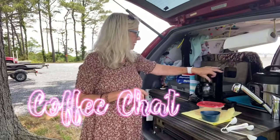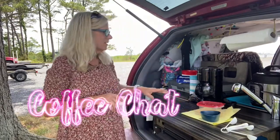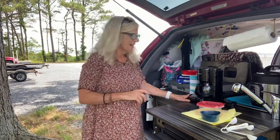While we're waiting for the cheesecake, I'm gonna make myself a cup of coffee. I've already put my coffee in here and now I'm gonna turn it on. So we got the Instant Pot, it's at 18 minutes, so we've already cooked for quite a few minutes. We started out at 35, so now we're at 18. But what I like to do when I'm cooking, I like to have a cup of coffee. So let's get ready for that.